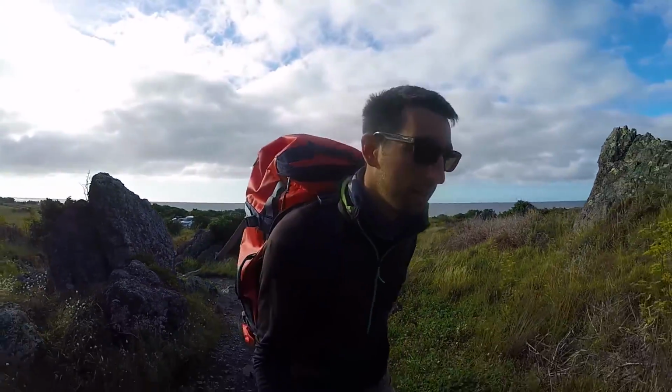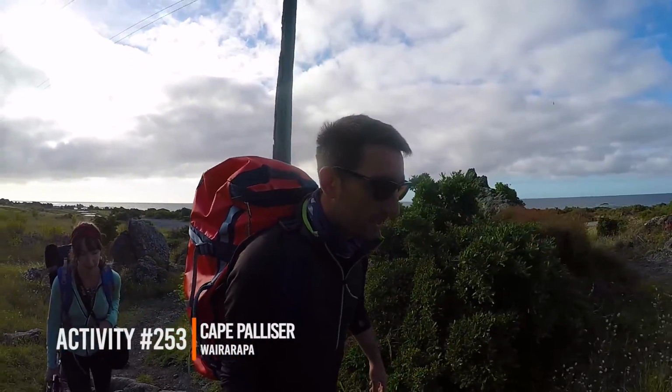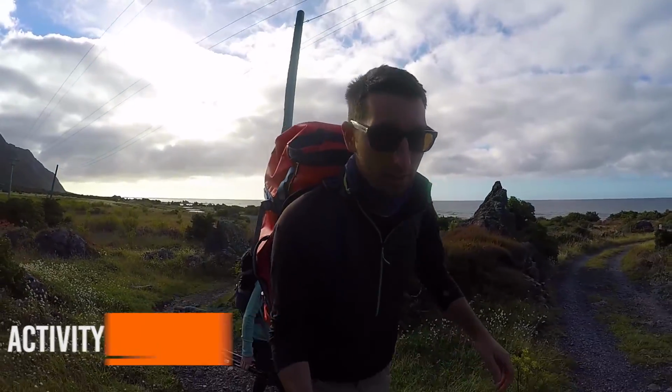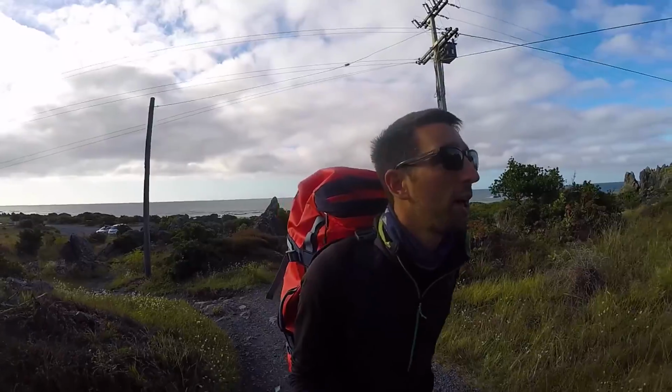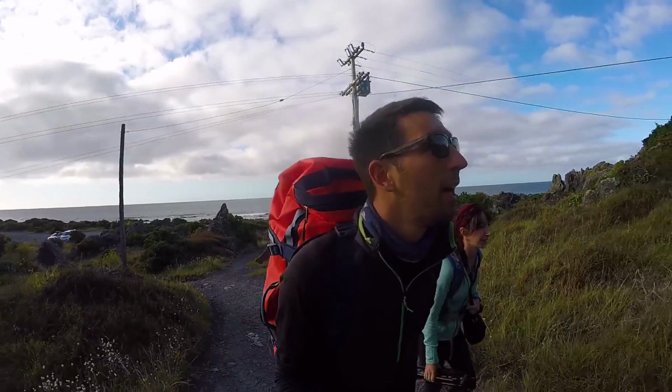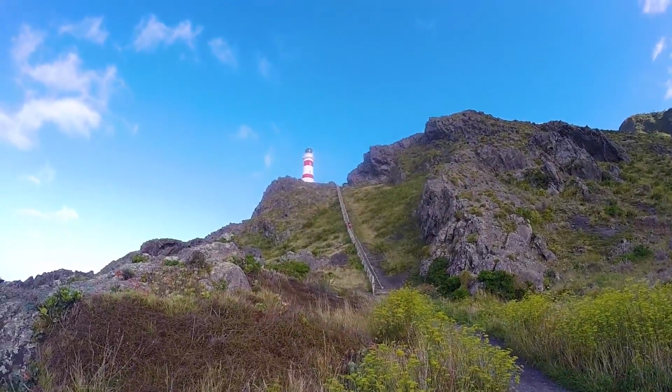We just arrived at the bottom of Cape Palliser. Yeah. This is the southernmost lighthouse of the North Island. It's actually the southernmost point of the North Island. And there is over 200 steps to climb to get all the way up there.